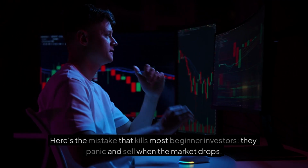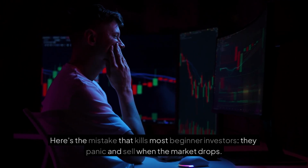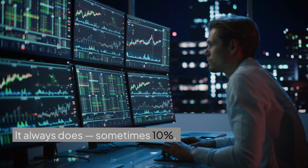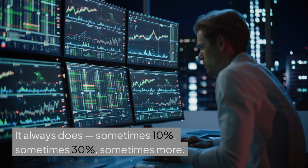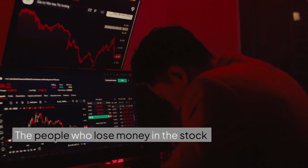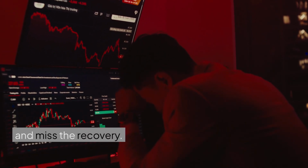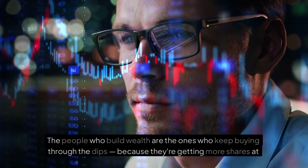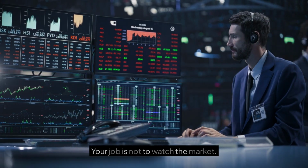Here's the mistake that kills most beginner investors. They panic and sell when the market drops. The market will drop. It always does. Sometimes 10%, sometimes 30%, sometimes more. That's normal. That's part of it. The people who lose money in the stock market are the ones who sell during the dip and miss the recovery. The people who build wealth are the ones who keep buying through the dips, because they're getting more shares at a lower price.